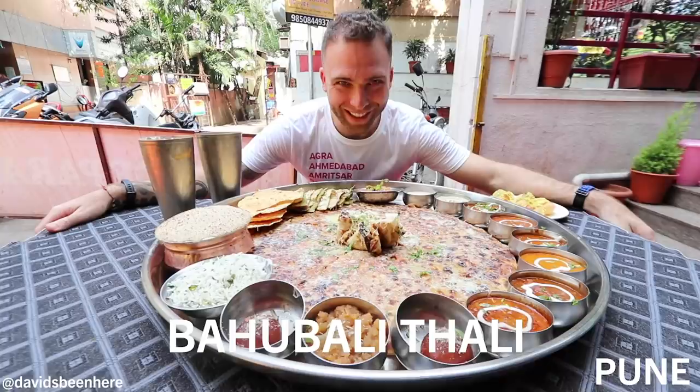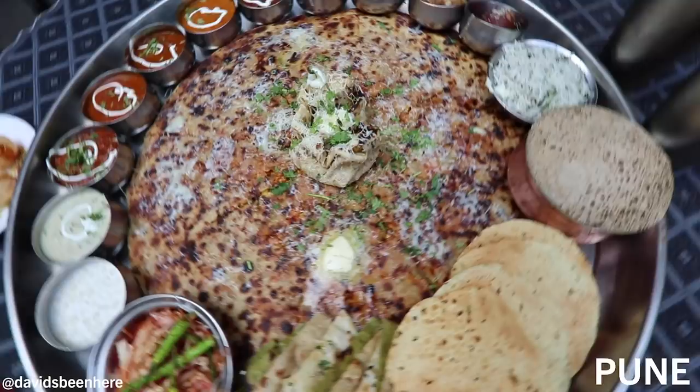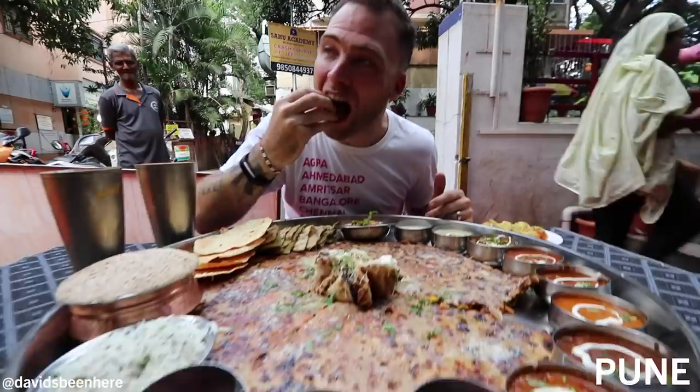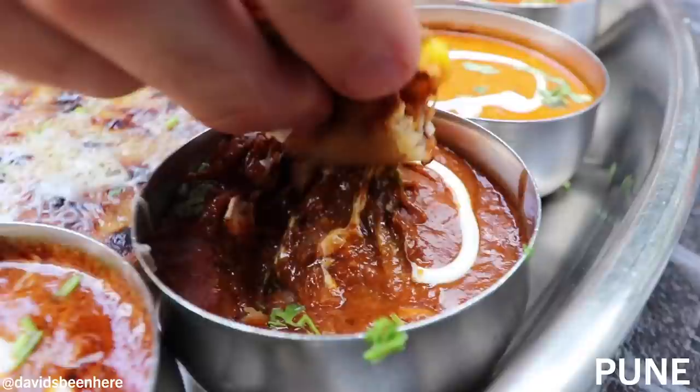Oh my god, look at this thali, guys. This is so beautiful. The mix of colors, the smell, the aroma. Oh, it's beautiful. Oh, look at that. This is the best paratha. And this is my favorite part about Indian food. Taking it, like I said, taking it for a swim in the sauce. But it's so good. This one looks more like a dal.